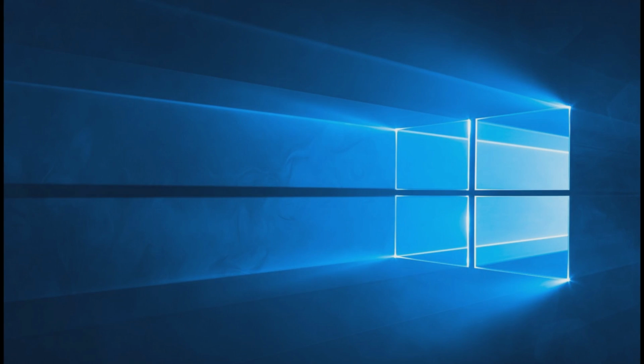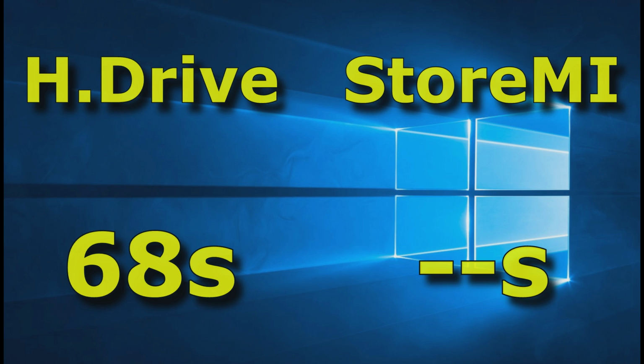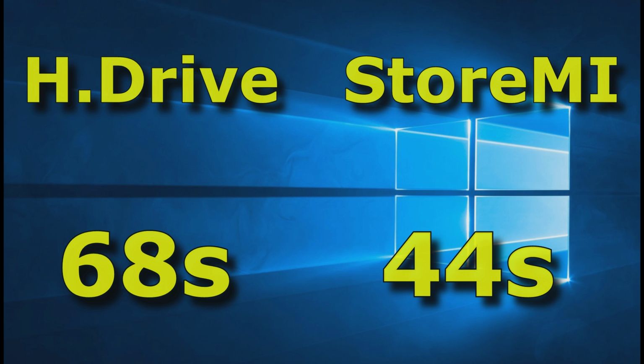Right, so starting off with the Windows boot times again, and looking back at the pre-StoreMI hard drive times, we saw an average boot duration of 68 seconds. And as I mentioned back then, there was quite a bit of variance in the times, as high as 79 seconds and as low as 57 seconds. On the first full timed run under StoreMI, Windows booted in only 44 seconds. That's shaving off over a third of the boot time compared to the hard drive.